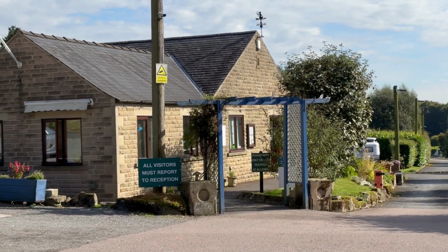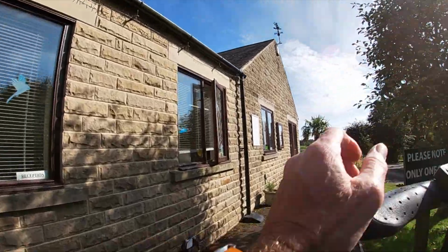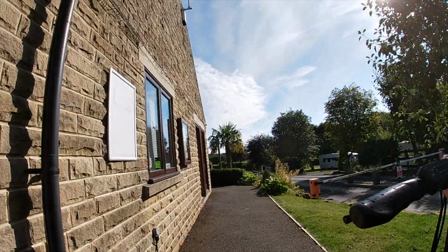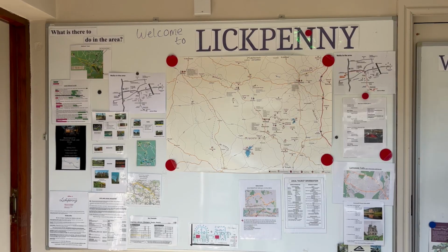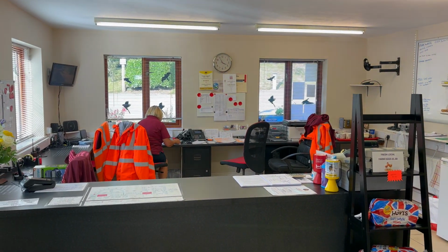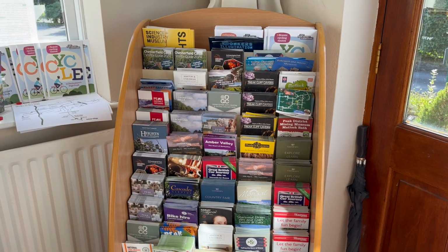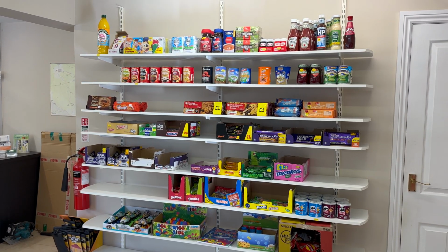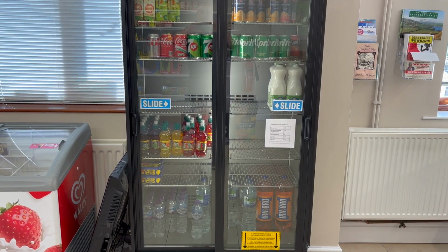This is reception. Nice big reception area with information, small shop, ice creams and cold drinks.